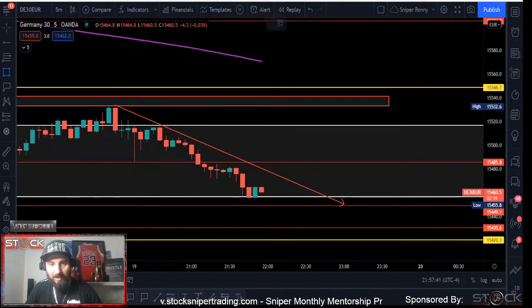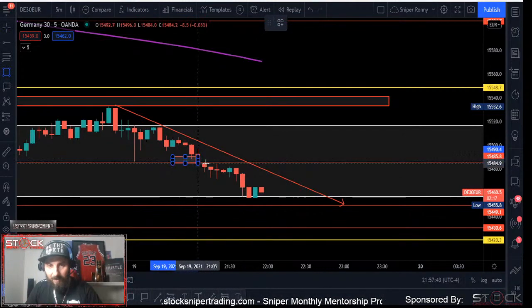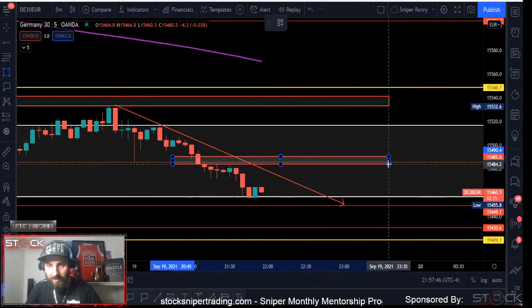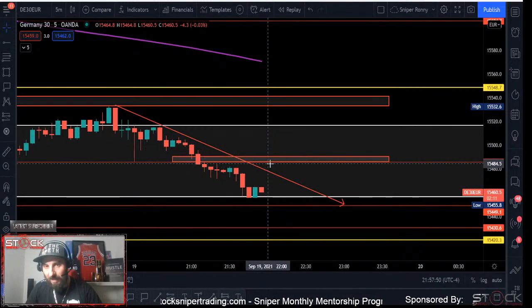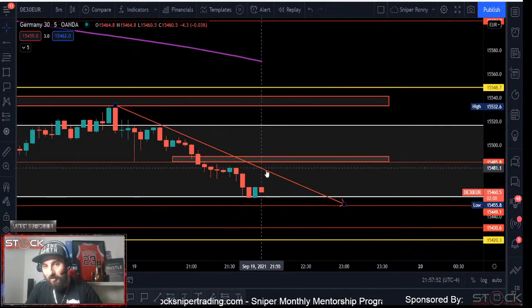This now is our new supply area right here going forward. Okay, so this area right here. This is a new supply area. Every time price now wants to jump back up here, we've got supply. We also have a trend line.